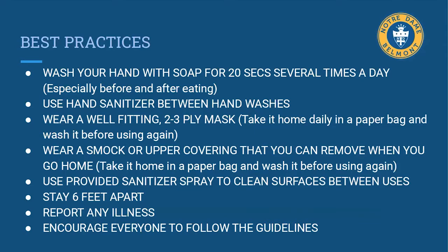One of the things that I suggest is if you wear a smock or an upper covering that you can remove at the end of the day, bring it home again in a paper bag, and then wash it before using it. It's something that we do in nursing a lot, especially if we're working with patients that are contagious. Like we'll have separate shoes, we'll have scrubs, we walk in the house, strip down, put all of that away, and then put on our house clothes.